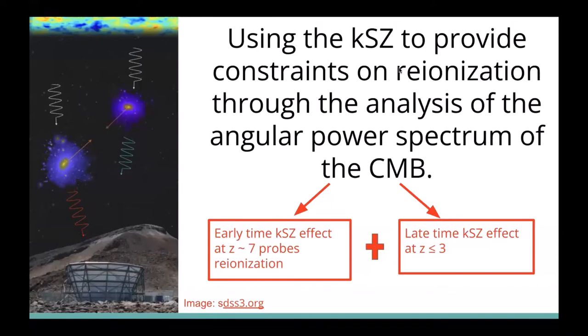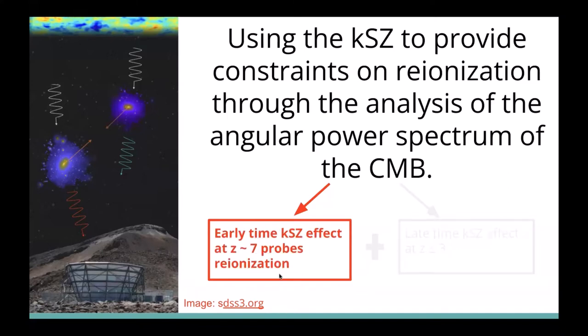And then there is the other component that happened at late times, which is like close redshifts to us. So there are these two parts of the same thing that we need to understand and differentiate, because only one of them tells us about reionization, which is important to understand the very first stars. That's one of the challenges we have, because this KZ effect happens in the early universe and then happens again close to us because of all the galaxies that are forming at close redshifts.